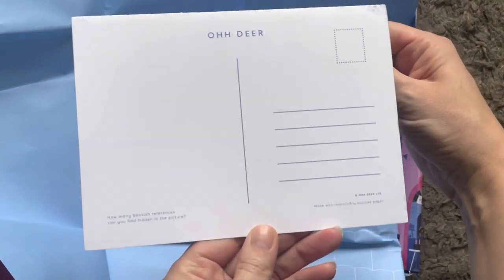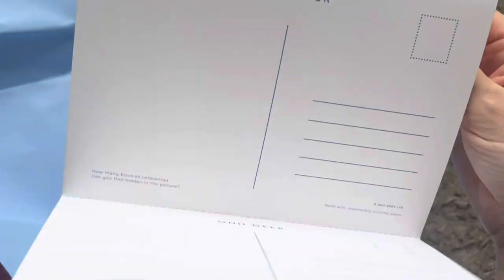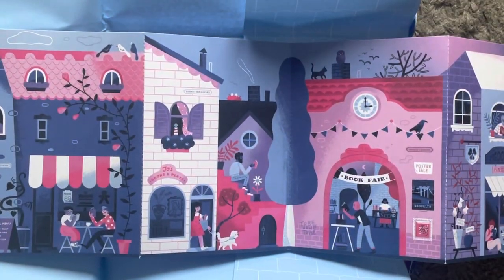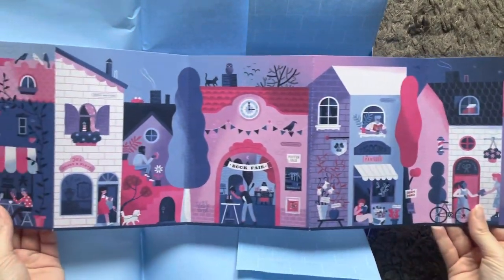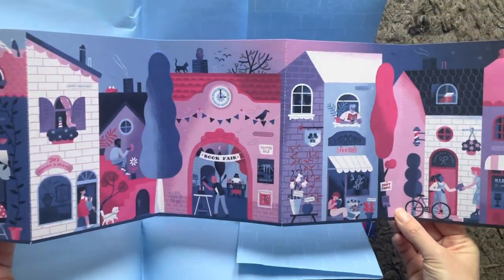Then we have got, they're all postcards. One, two, three, four. Five postcards. How many bookish references can you find hidden in the picture? And that's the same on the back of them all. So let's have a look at the designs. So the designs, it's like, can't get far enough away. Hold on. One second. That's them all together in their line. Like a little concertina. A row of shops.